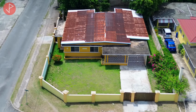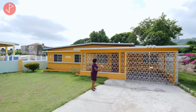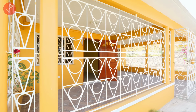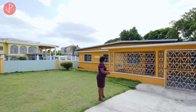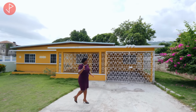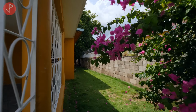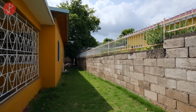Now property viewers, I want you to bring your attention to the exterior of the home. As I said earlier, we have our carport, our front patio is here as well, and you can see that the property is fully fenced for security purposes. And here we also have the opportunity to walk around the entire property. I love that feature. So to the side, we can walk to the back. A vehicle can also pass here as well. And we can access this side of the property just the same.